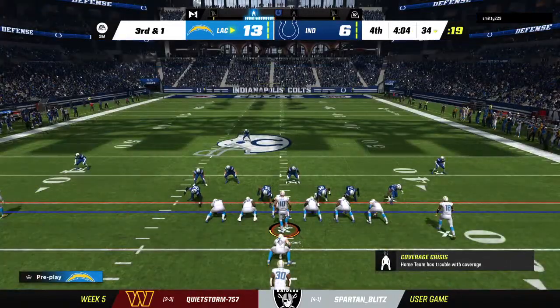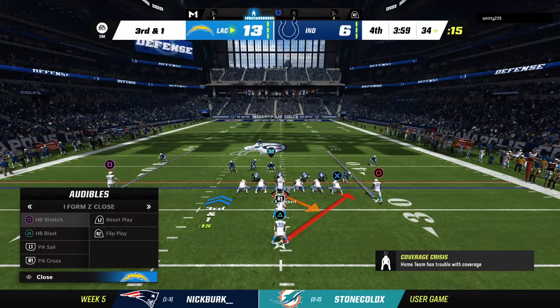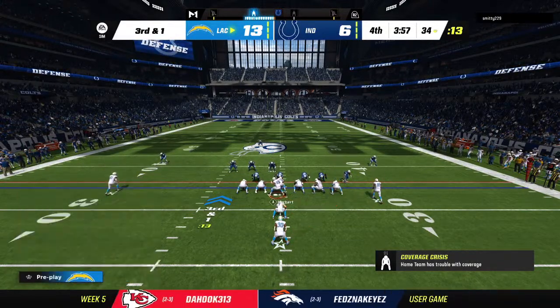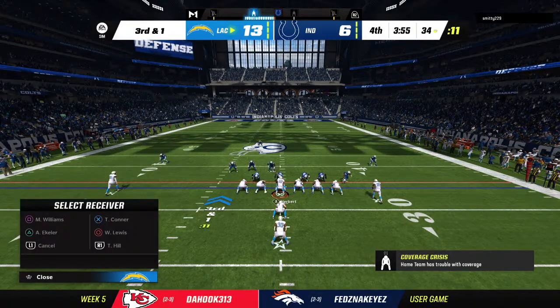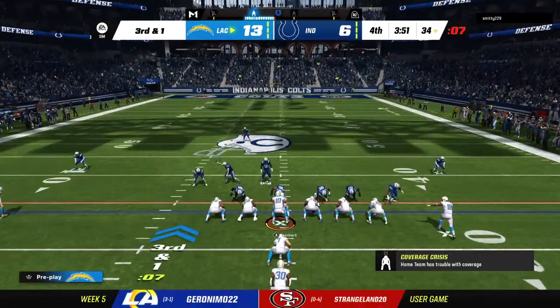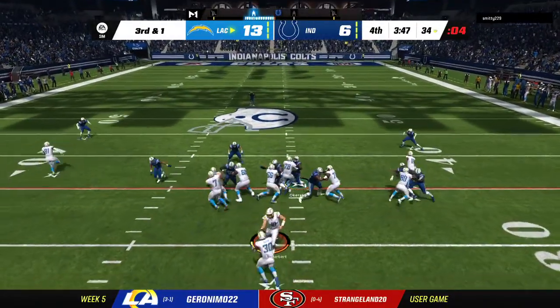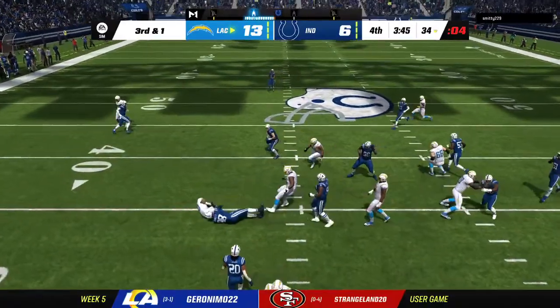The Chargers on 3rd down. They've converted 3 times in 8 chances. They're up against a 3rd and 1 situation. They'll try to pick up the first with Eckler.